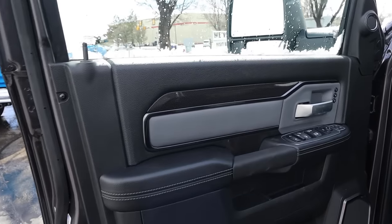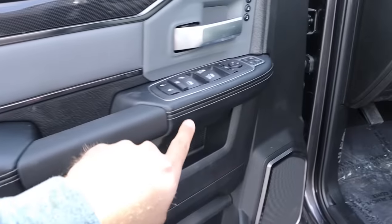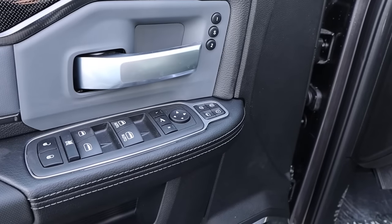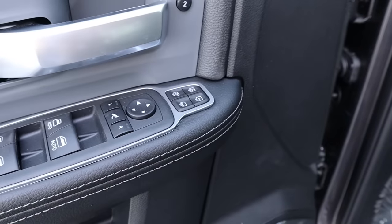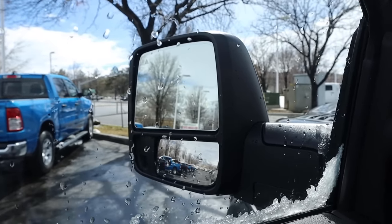Now taking a look at the front door panel here, you guys can see again the darker trim here at the top and the gray trim down below, and look at all of the stitching that goes across. Window controls, windows are automatic if you guys are wondering. Do have power folding mirrors and then memory seats, and then these are all of the mirror functions. So these are for the lights. This is to adjust the mirrors outwards, and then this is to adjust the convex mirror. So you no longer have the flip up function, they push outwards now. Anyways, you also have blind spot monitoring.